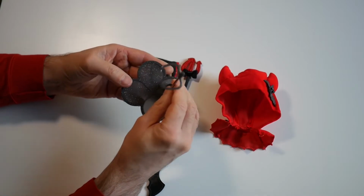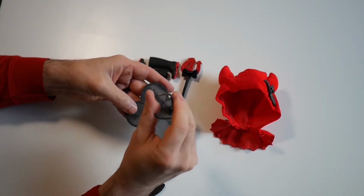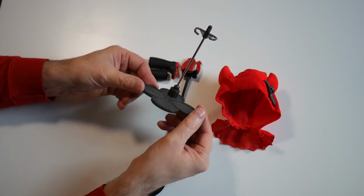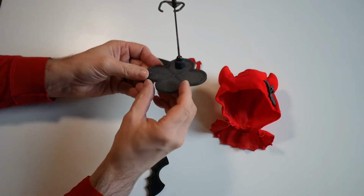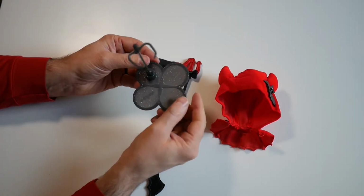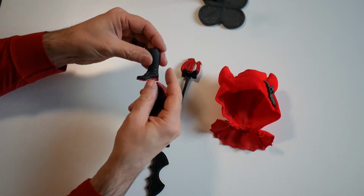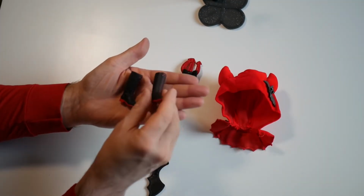It's also really small. I suppose when you're used to a particular size of doll, when you get one that's not as big, it seems really weird. But there we go. So that is the doll stand. We've also got a pair of really cute boots.